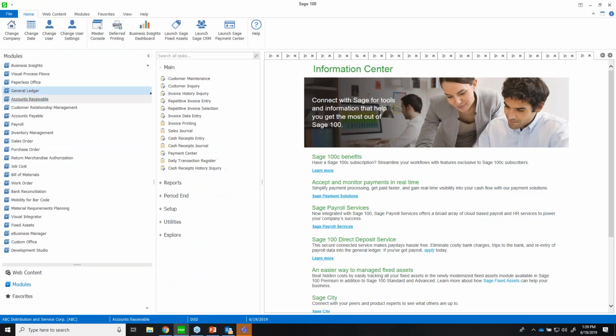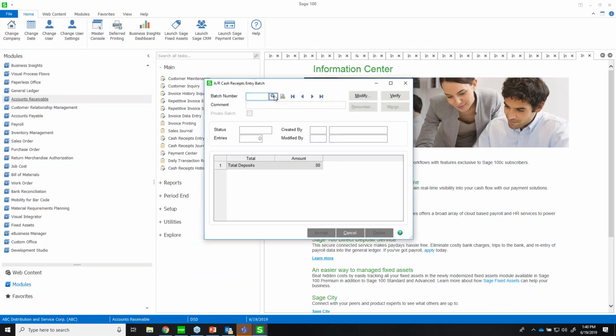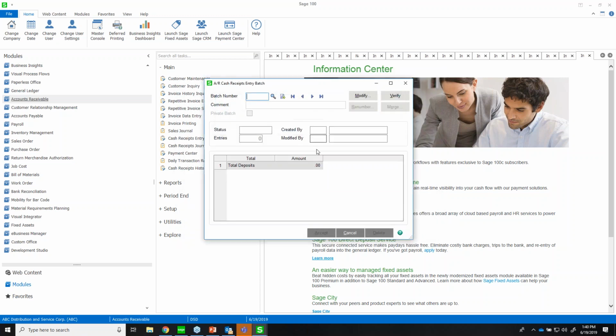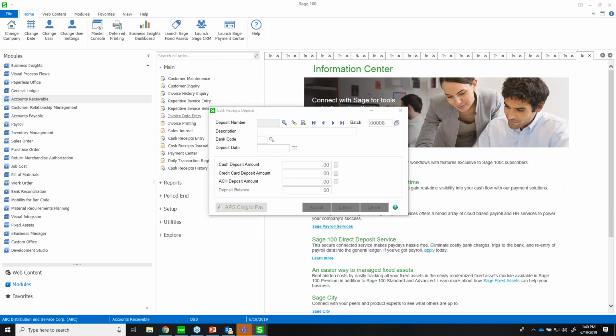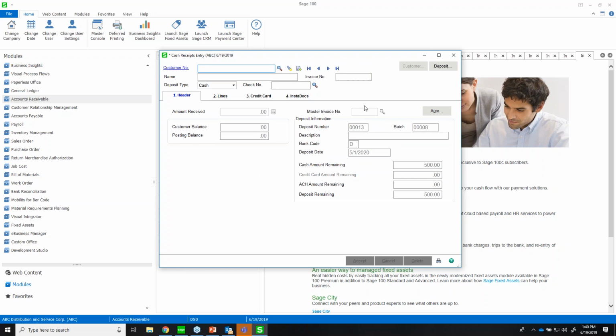Now, when I go into something like cash receipts, right, because when the customer gets that invoice, that's the number that they're going to be paying, is that master invoice number. So, let's go here. Just make a new one. Looks like I had a stuck update somewhere. So I'm going to hit accept. So you'll notice in here I have a master invoice number.